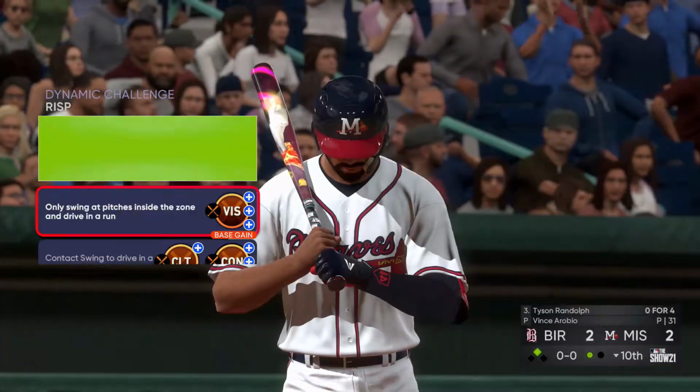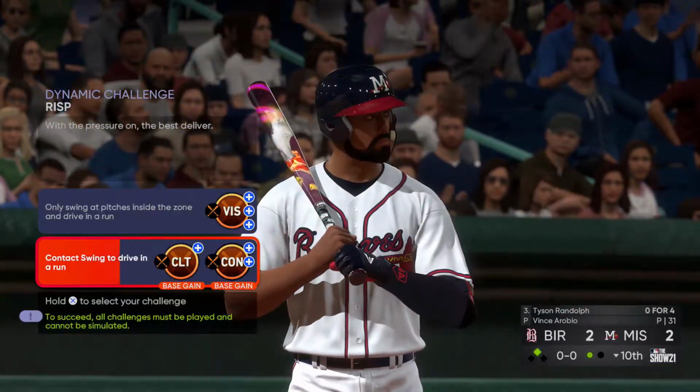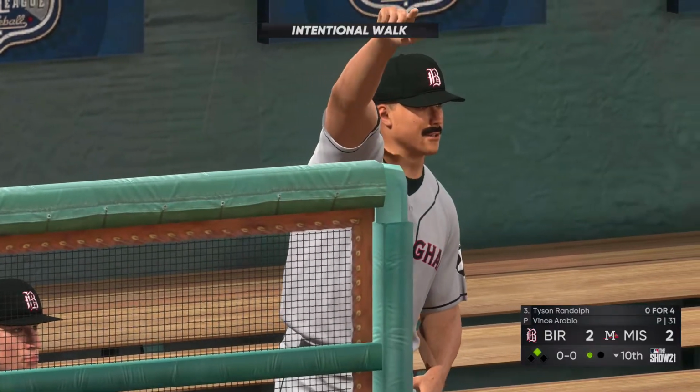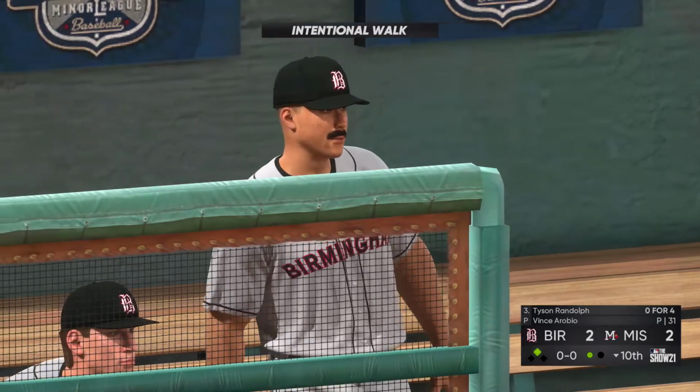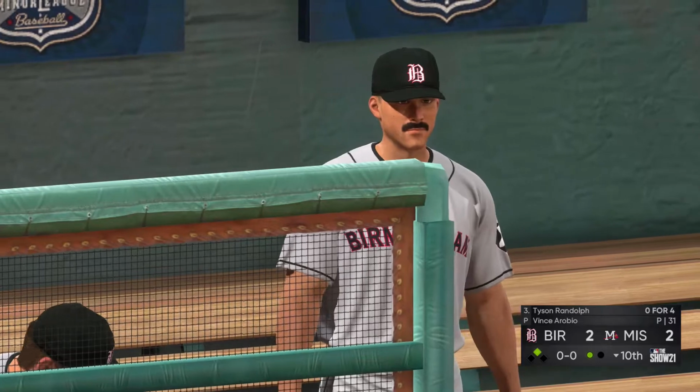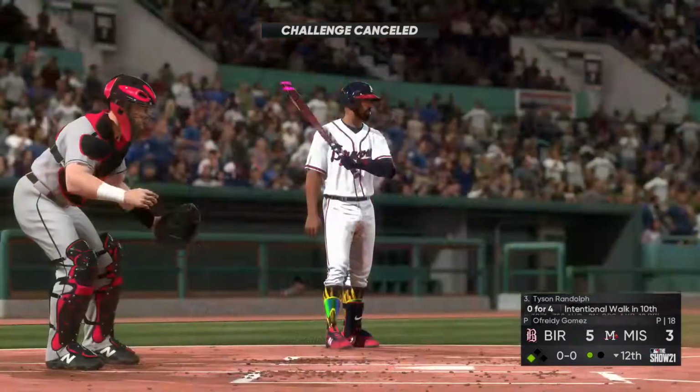And stepping in, Tyson Randolph. And he's got a chance to bring in the winning run. The question is whether they'll even pitch to him. And the indication from the dugout comes, it looks like they're going to put him on intentionally.